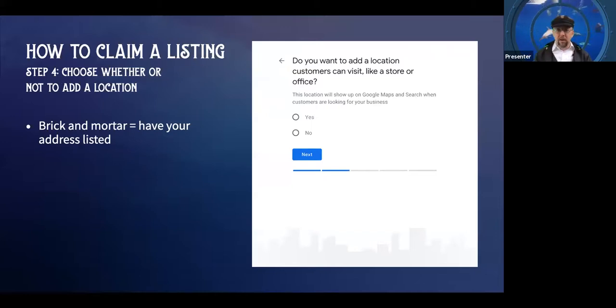If you're a brick and mortar that the public can actually visit, you're going to want to have your address listed, obviously. So like if you're a coffee shop, you definitely want to have your brick and mortar address listed, because you want people coming in. If you're a service provider like Linear Landscaping, where you actually go to a person's home and do the landscaping, you don't want people showing up at your door saying, I want you to come work on my landscaping. You'd rather have them contact you by phone or email or some other way. So if it's like that, you just say, I deliver goods and services to my customers.